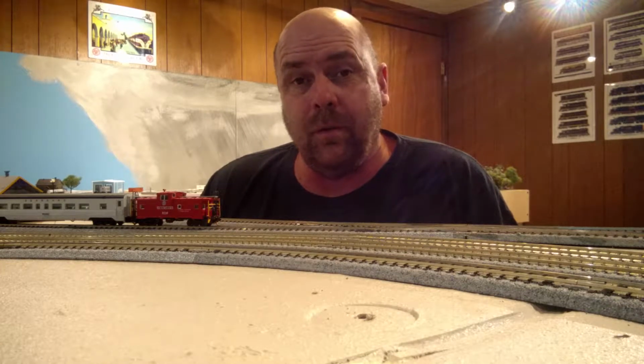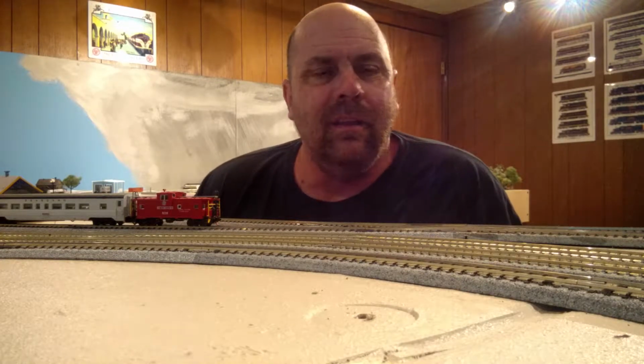I spend about an hour and a half at a train show, and I'm pretty much done. This one took me about two to three hours to go through everything, look at all the layouts, and go through all the tables. Underneath the tables and everything else. Oh yeah, you've got to look under the tables.